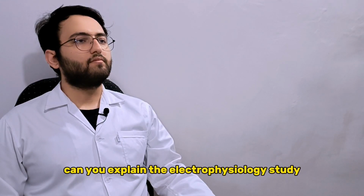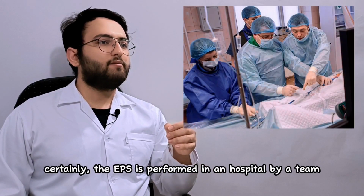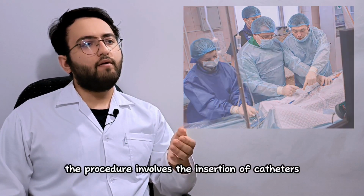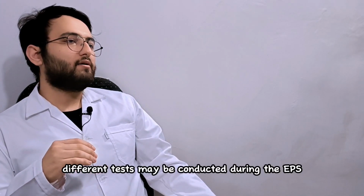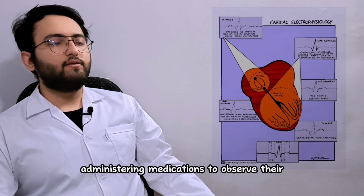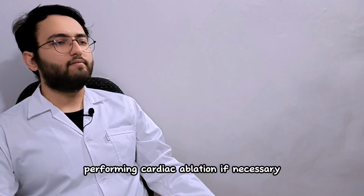Now, let's delve into the actual procedure of an electrophysiology study. Can you explain the electrophysiology study procedure in general? Certainly. The EPS is performed in a hospital by a team comprising a cardiologist, technicians, and nurses. The procedure involves the insertion of catheters into various areas of the heart to record its electrical activity and responses. Additionally, different tests may be conducted during the EPS, such as measuring the heart's electrical activity, administering medications to observe their effects on the heartbeat, and ultimately performing cardiac ablation if necessary.